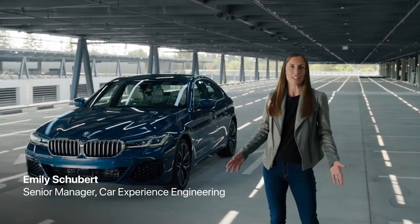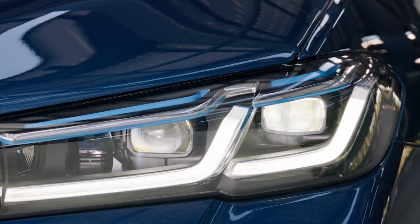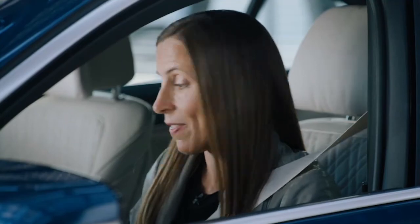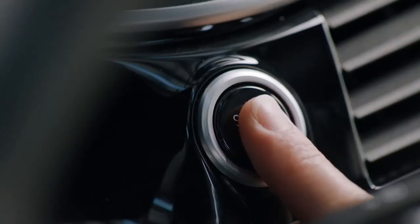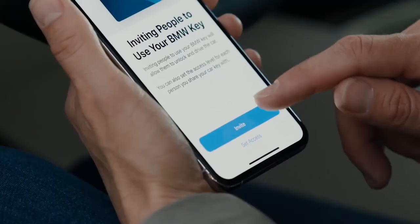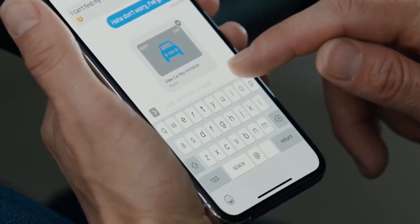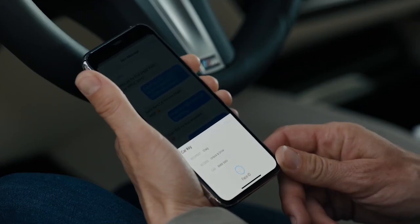Now you can leave your keys at home and unlock and start your car with your iPhone. So basically you can digitize your keys and store them in your phone. You can leave your car keys at home and use your phone to unlock and start your car. But wait, there's more. You can also share and send your keys to a friend if they need to use your car. Set permissions and driving patterns. This can be useful for parents with teens. The 2021 BMW 5 Series will be the first car to get this feature.